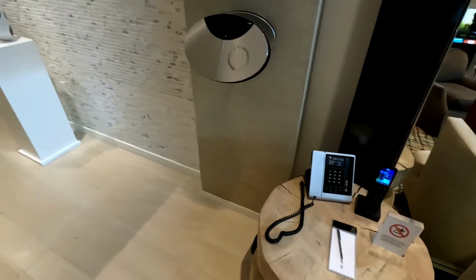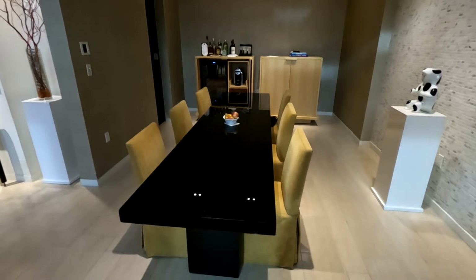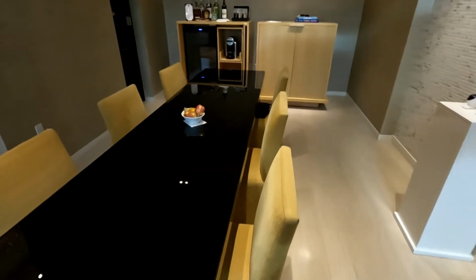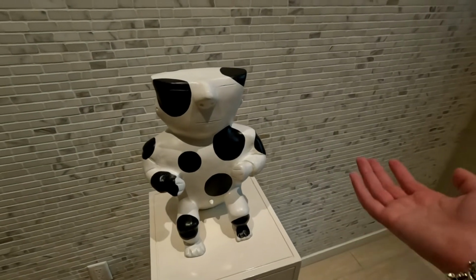Then just behind me here, we have this dining area. A really big table, there's a lot of room here if you had a lot of guests. You could even fit more chairs at this table than what they have here. It's really nice looking. We have a little sculpture here as well. There's quite a lot of art in this room, which is something you don't tend to get a lot of in hotel rooms. So I'm really loving seeing all of these things as well.